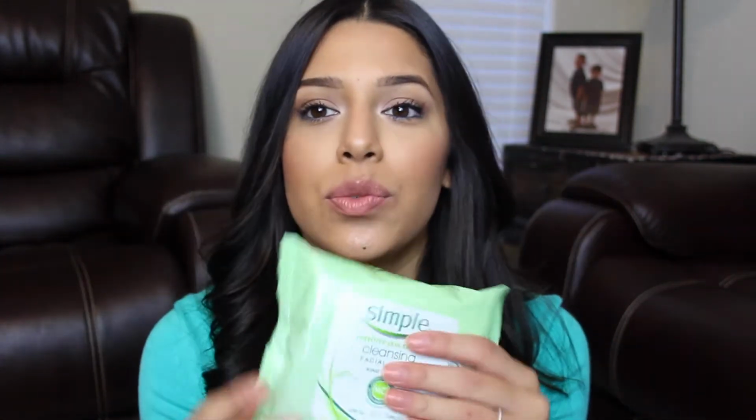Okay, last one is the Simple Cleansing Facial Wipes. I really like these wipes. I always buy them over and over again. In the past week, I just bought them again because I like to keep one in the car and one in my house, so that way I can take off my makeup whenever I'm done with my day, and when I get home, I just have to rinse it off and cleanse. So I really like those.